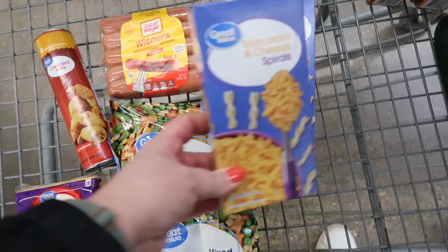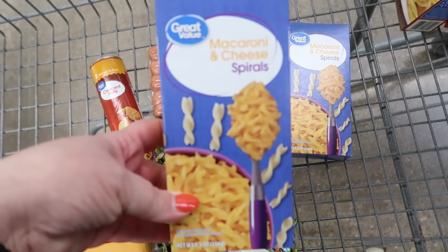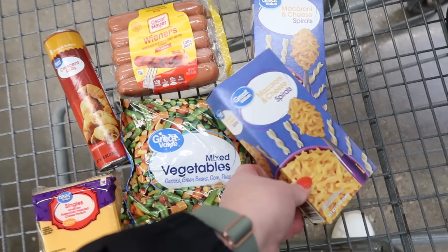Now, I did mention that you will need milk for some of these recipes, and then butter or oil if you have that at home.